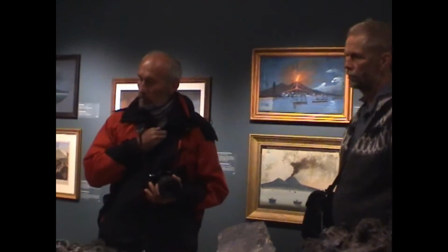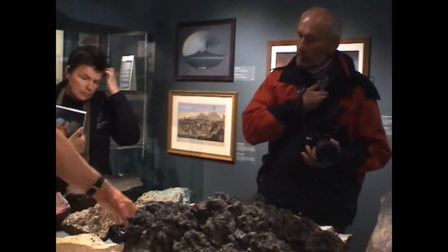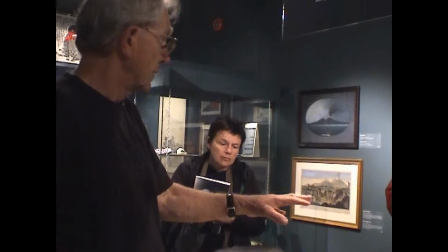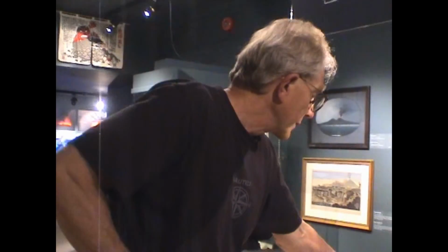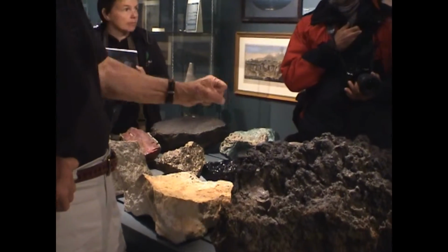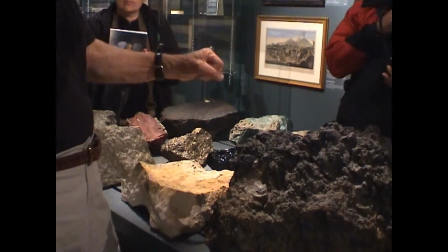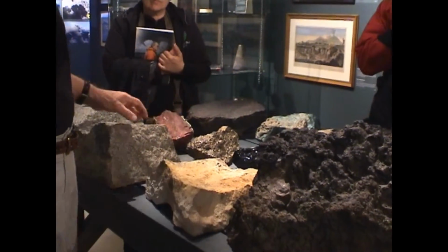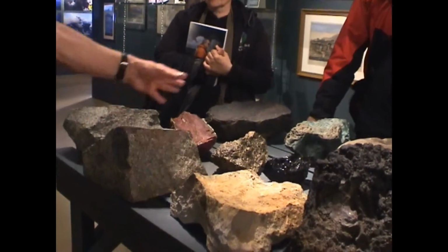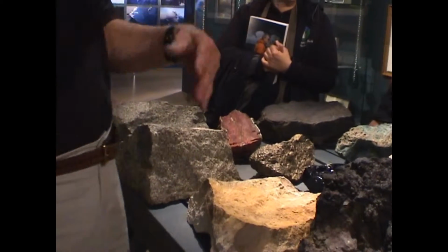But if the rhyolite magma stops inside the earth and sits inside the earth, it will crystallize very slowly, and it will form granite or granophyre like this. And the same with the basalt magma. If the basalt magma stops inside the earth, doesn't erupt, and cools very slowly, it forms what we call gabbro, which is this. They're all from Stykkishólmur, these rocks, except the early ones.